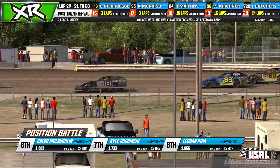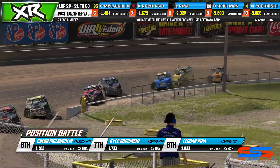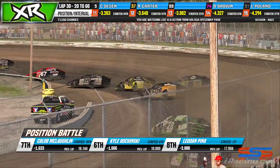He's going to get a little bit of a run down the back straightaway, see what he can do in turn 3 and 4. Well, man, I'll tell you what, right there, Tyler wasted no time. As soon as that pace truck wasn't even hardly into pit road, he took off like a screaming demon here on the dirt. And the good battle right now, though, is back here 6th and 7th.